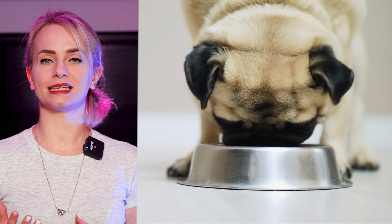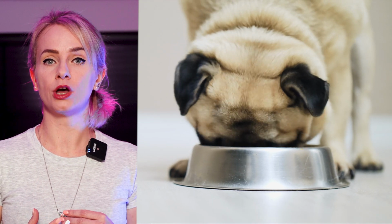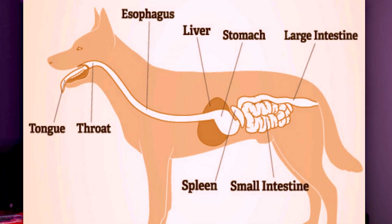Additionally, the act of chewing and the lubrication provided by saliva help form a food bolus that can be easily swallowed. In dogs, saliva acts more as a lubricant to help swallow food rather than starting the digestive process. Since they don't have digestive enzymes in their mouth, their primary digestion starts in the stomach and intestines.